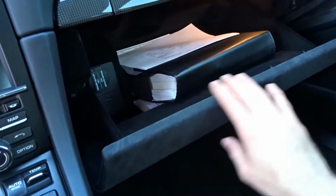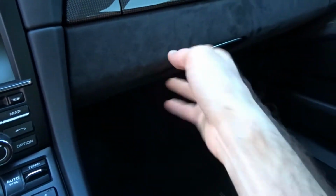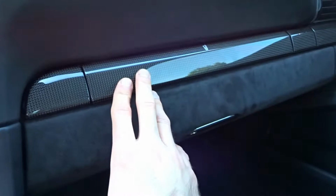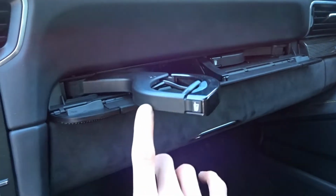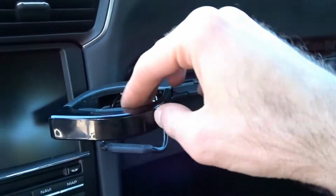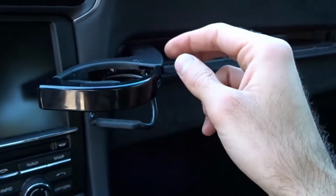Couple other things over here. We have our glove box, of course, covered in Alcantara. We have the books which have all the information, as well as over here. This is pretty common in Porsche. So what you do, push in the top, this pops open, and you get your cup holder. A little flimsy, not my favorite thing. I wouldn't really use it. I guess it's there for an emergency.